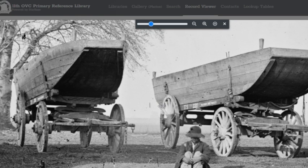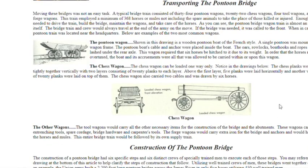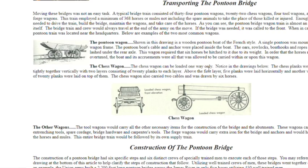But then there was another wagon that would be in this wagon train, and it was called the Chess Wagon. And there's a nice photograph of it here, or a little sketch. The Chess Wagon right here is what you would use to transport the boards that you would use to lash the actual pontoon boats together. So those were the only things that could be on those wagons. It's not like you can save some extra effort and throw your knapsack in the back of a wagon there. These wagons were specifically for moving the pontoons and the implements that are required to lash them together. That's all they were used for.